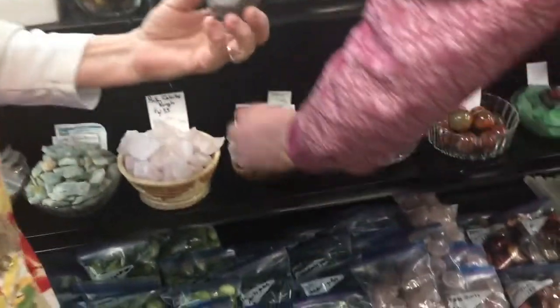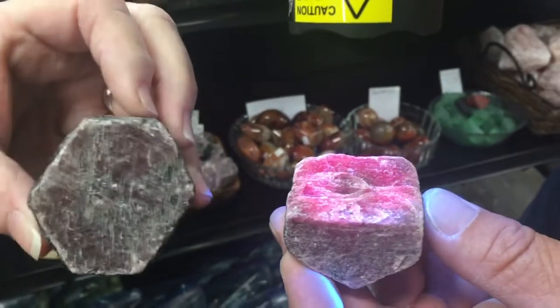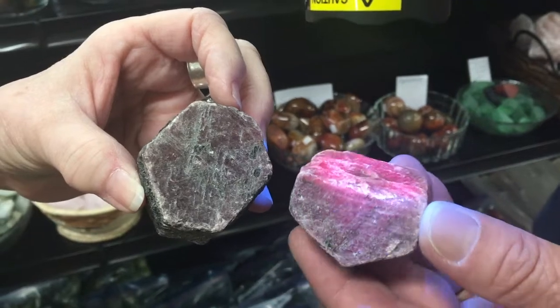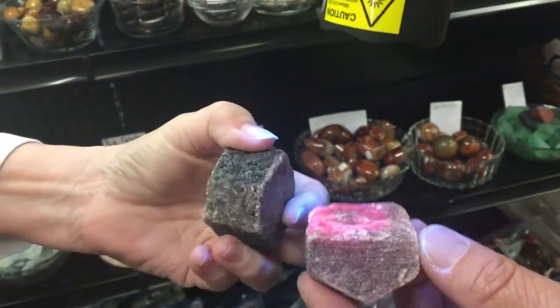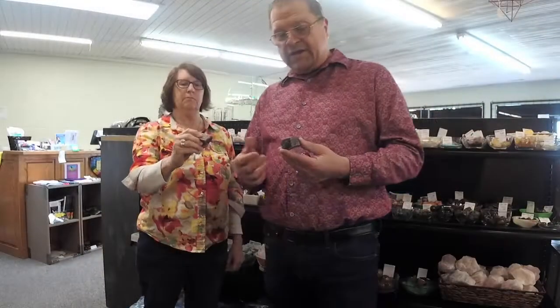This is a ruby crystal, a natural ruby crystal from India. And what you see on here is called matrix. It's still in the matrix. It's not a pretty ruby like you see when you put it on your finger, because those are gem quality. This is a natural crystal. When you put it under a black light, it does pop red. It comes out really nice red for you. But there's so many different ones.